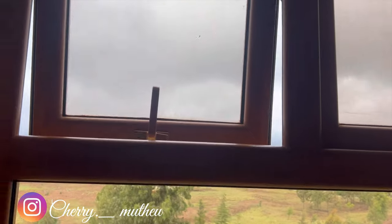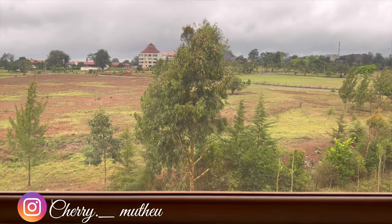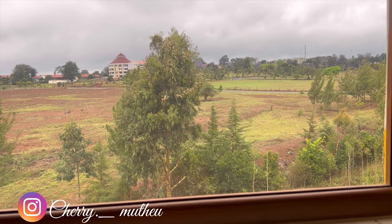Alafu dirisha ni easy. You can open them. Come on, take some fresh air like that. I really, really love this room. Do you want me to take you to the rooftop so that you can see the view from the rooftop? Tell me what you guys think.